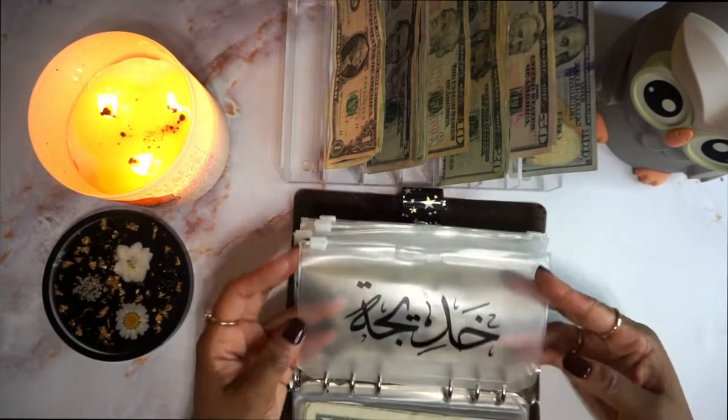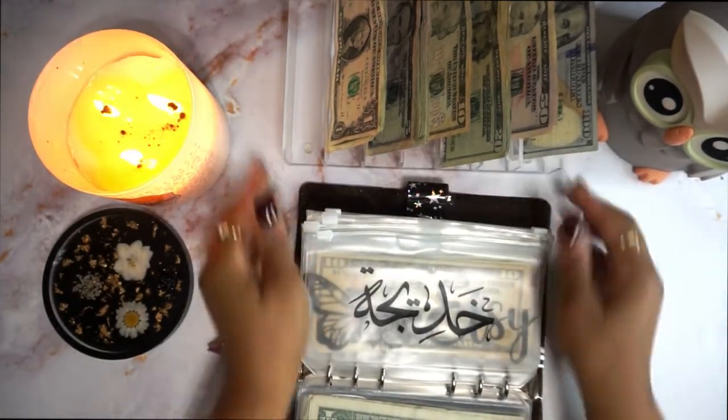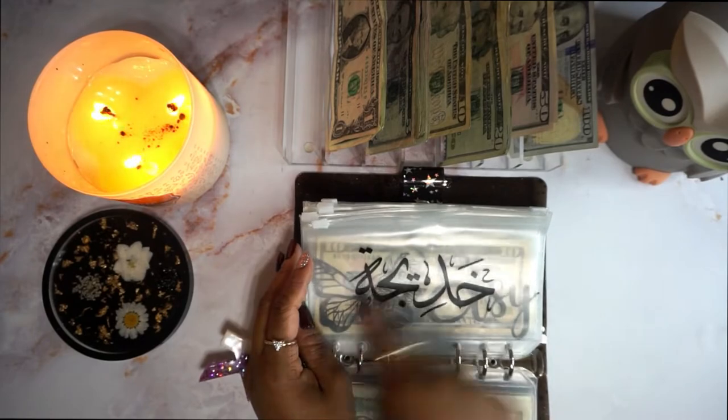Of course I owed. And this is the newest envelope of mine. That's my name. Khadija. Oh, I'm sorry. Khadija.